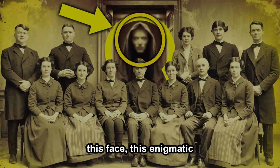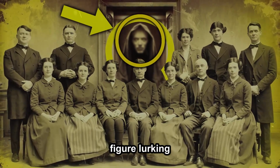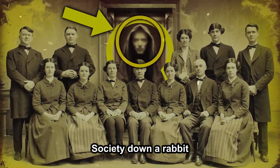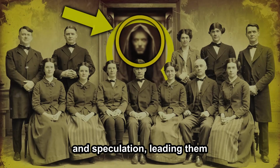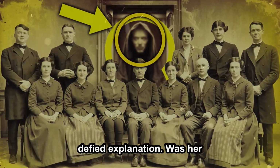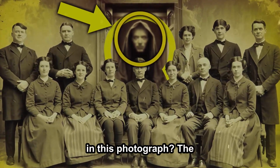And it was this face, this enigmatic figure lurking in the shadows, that would send the Havenwood Historical Society down a rabbit hole of research and speculation, leading them to a mystery that defied explanation. What was her story? And why was she in this photograph?